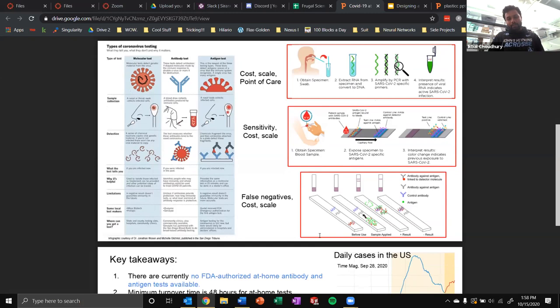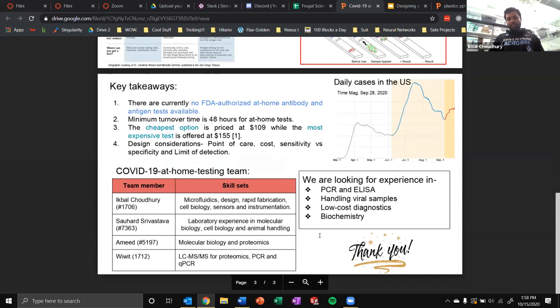Can we go to the next slide, please? So here are the key takeaways: we don't have an at-home kit. And as you can see on the right-hand side, we are sort of approaching a third wave. The design considerations would be to make it point of care, work on the cost, sensitivity versus specificity, and the limit of detection.